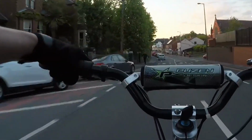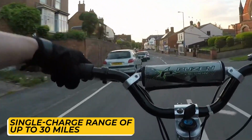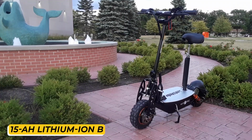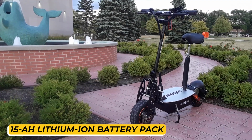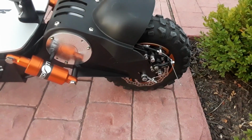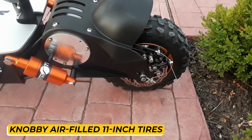The MotoTec Chaos has a single charge range of up to 30 miles, depending on the rider's weight and average speed. It comes with a sizable 15 amp-hour lithium-ion battery pack, so you can reach places and have several hours of riding fun. The Chaos comes with knobby air-filled 11-inch tires for grip and cushioning.